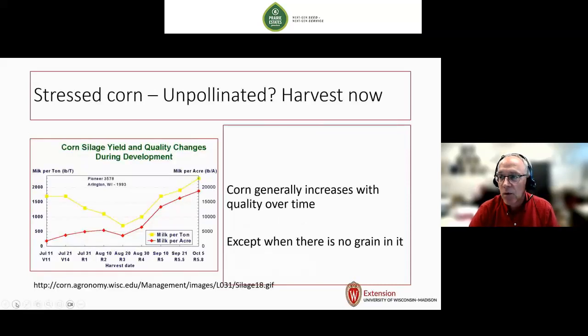So the question we just received was, what if it's unpollinated and harvesting now, which might not be the best option. But you'll see that for corn silage, yield and quality are going to change. There is this little peak in milk per acre, right around that R1 stage, which we're at for silking. At R1, we start to see a little bit of peak in milk per acre, and starting to drop in milk per ton. But we're seeing more mass out there. Quality's not too bad.